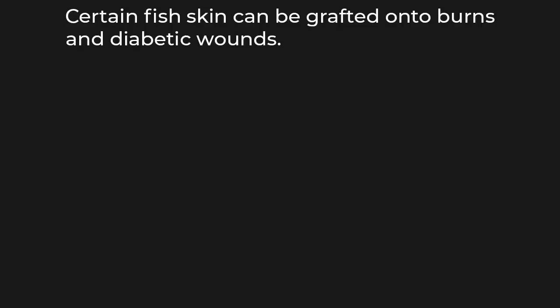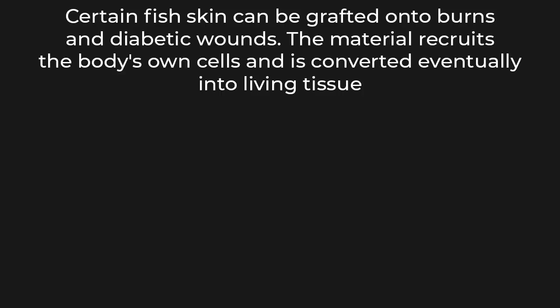Certain fish skin can be grafted onto burns and diabetic wounds. The material recruits the body's own cells and is converted eventually into living tissue.